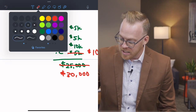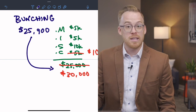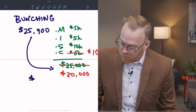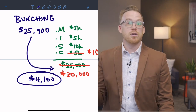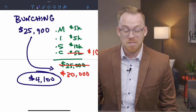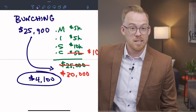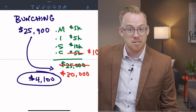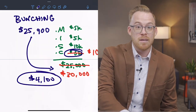So let's take a look at the difference between these two right here, $25,900 and $30,000. Now they have an extra $4,100 that they can deduct off of their taxes. This might save them $1,000 in taxes, and the next year they're getting the same tax benefit by taking the standard deduction, because the next year they'll have zero in this category. So this might be $1,000 in savings.